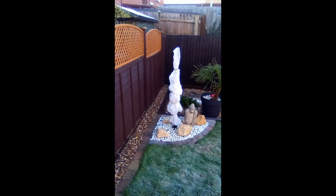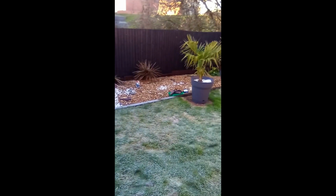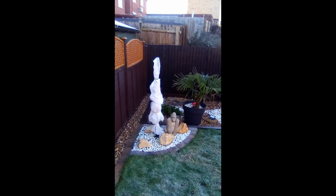That one doesn't get the sun. This one here is not in the sun. That one does get the sun. That's south facing. This is sort of like north facing. So what I'm going to try to do with the others that are in pots is do the same thing.